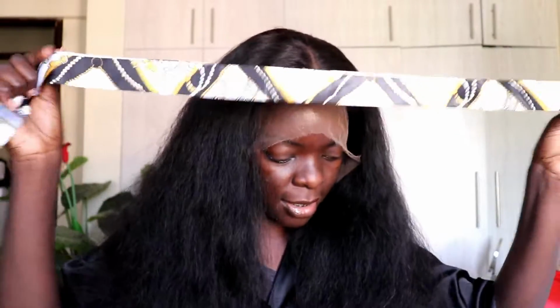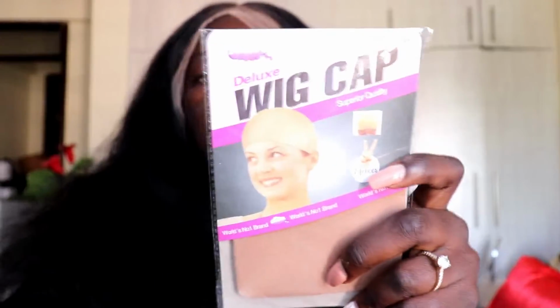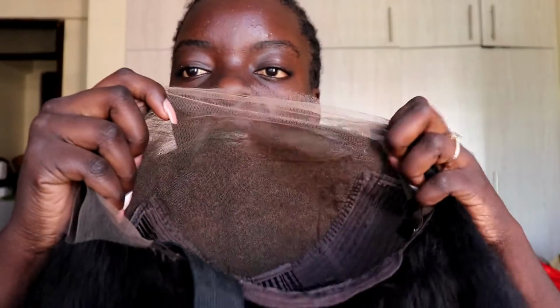Let me just show you what the package comes with. It comes with this elastic band in case you want to add. It comes with this. This is like the standard. It comes with two wig caps. Sectioning clip. So let me show you how the wig is constructed inside.